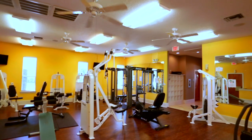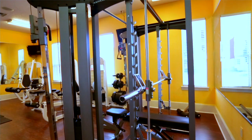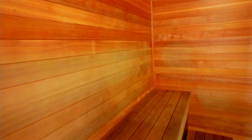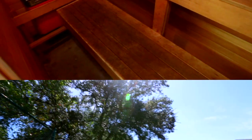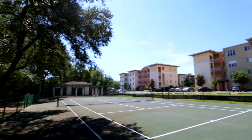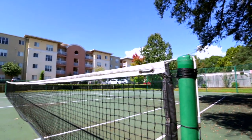Stay active inside our state-of-the-art fitness center, which includes a Jones machine. Comparable to your normal gym, you can even slip into the dry sauna to fully induce relaxation. Supplementing our private fitness center are tennis courts for catching some outdoor time.